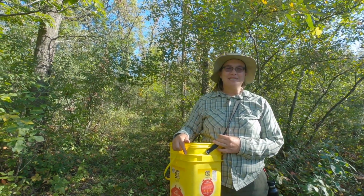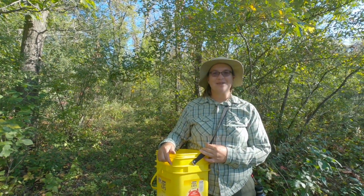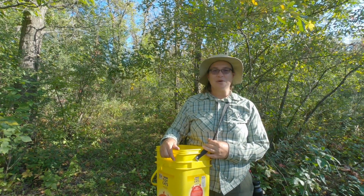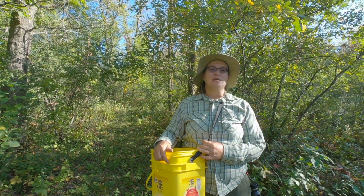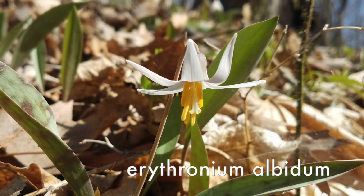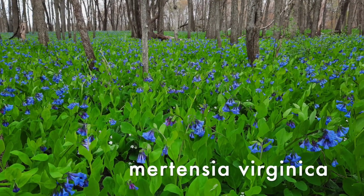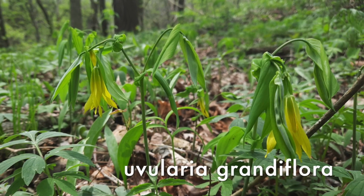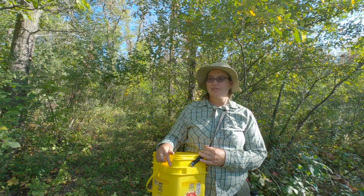One of the main reasons why we were very excited to attain this property is the large amount of spring ephemeral wildflowers that grow here in the woods. Spring ephemeral wildflowers are wildflowers that grow very early in the spring in the woodlands. They generally grow and flower and die back all before the trees leaf out. So some of the species that can be found out here include cutleaf toothwort, white trout lily, bloodroot, Virginia bluebells, red baneberry, yellow bellwort, wild ginger, among many others.